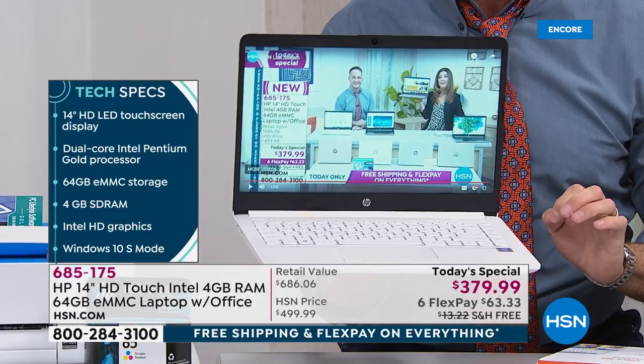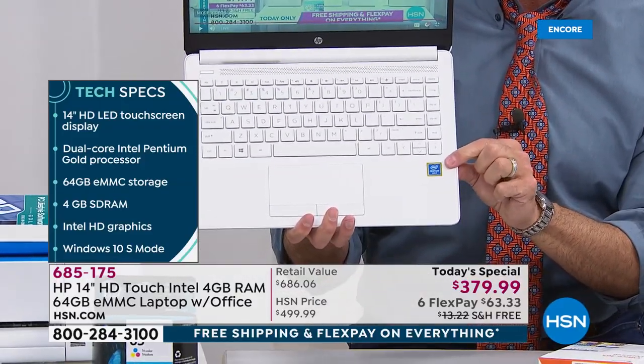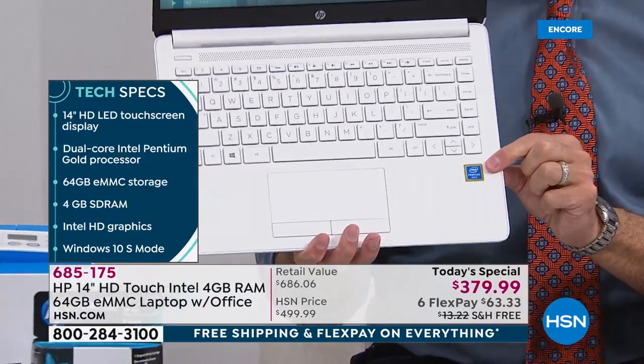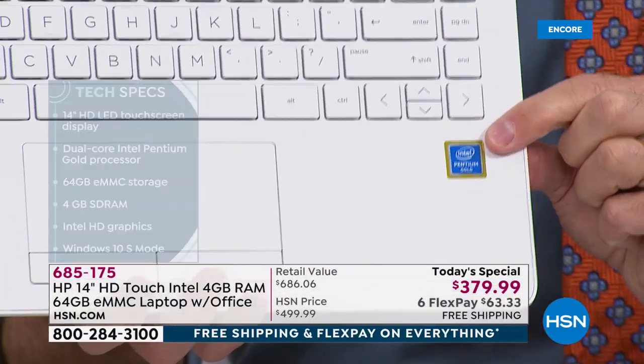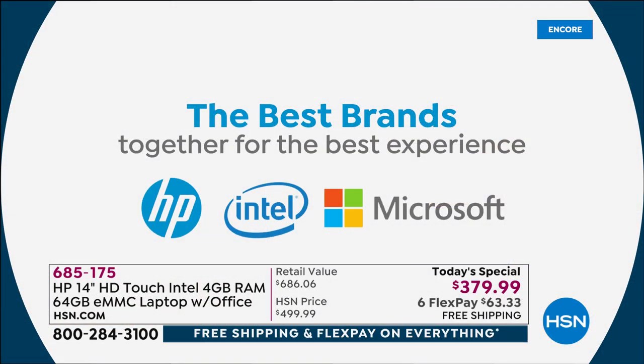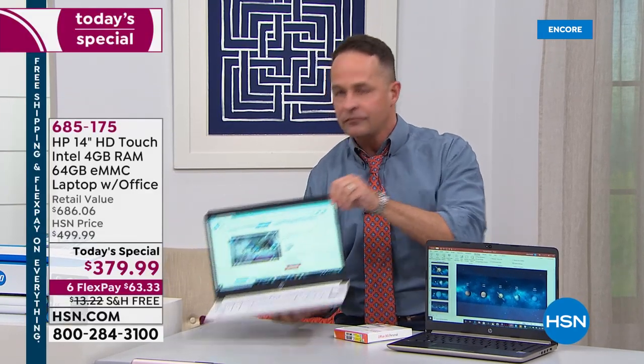Intel Pentium. Number one processor company in the world. So you've got the number one computer manufacturer in America, that's HP, also the top selling brand at HSN across everything we sell. The number one processor brand in the world. And for the first time ever, this is Intel Gold, not Intel Silver. Intel Silver is great. We've never done this computer in Intel Gold, which is the latest in the Intel Pentium lineup. So that's awesome as well.